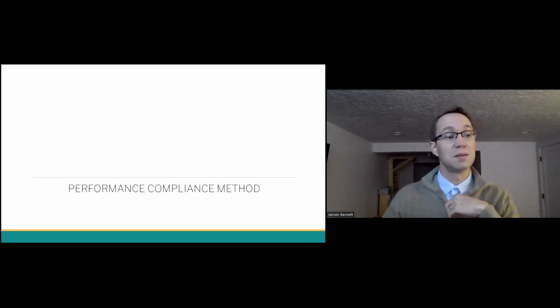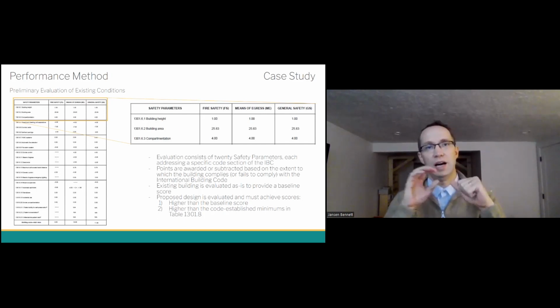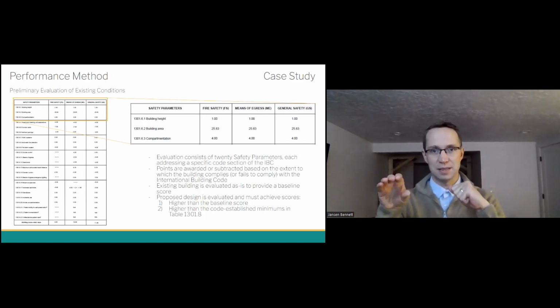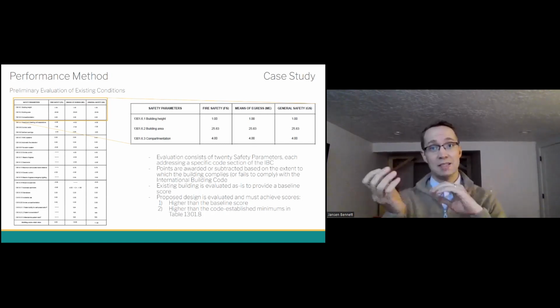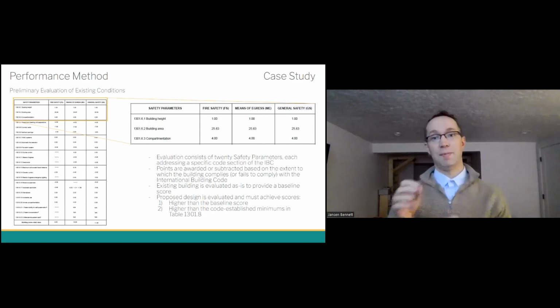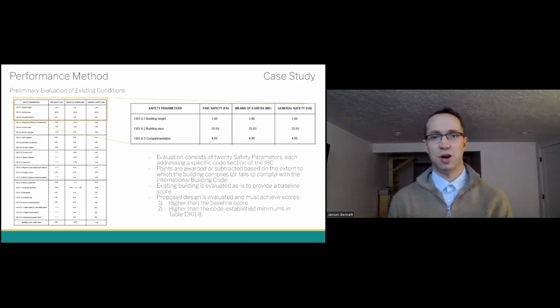So moving on to the performance compliance method. This is the most flexible. You start by doing a preliminary evaluation of the existing conditions. You look at each of the 20 safety parameters, and each of these will direct you to a code requirement in the IBC. Then you evaluate your building based on whether or not it complies with that requirement, and it will tell you how many points to add or subtract in each category.